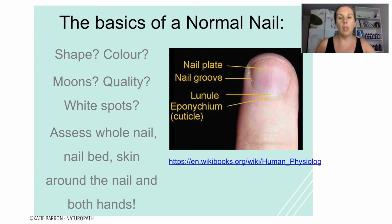So when we are looking at the nail, we're looking for the shape of the nail, the colour of the nail bed and the surrounding skin. We're looking at the moons, we'll talk about that in a minute, the quality of the nail and the skin around the nail, if there's any white spots or ridging and things like that. And as I said, we're assessing the whole nail bed, the skin around the nails, and both hands, please. Don't just have a little look at one hand and then move on.